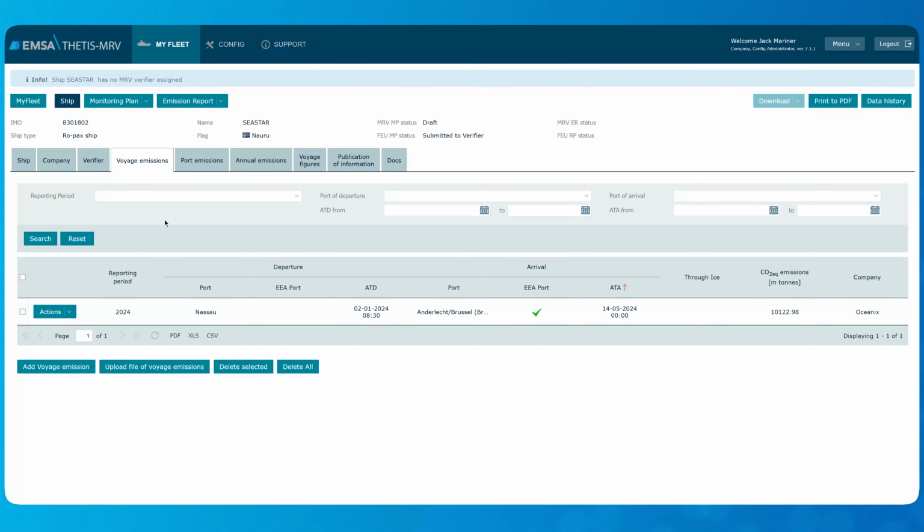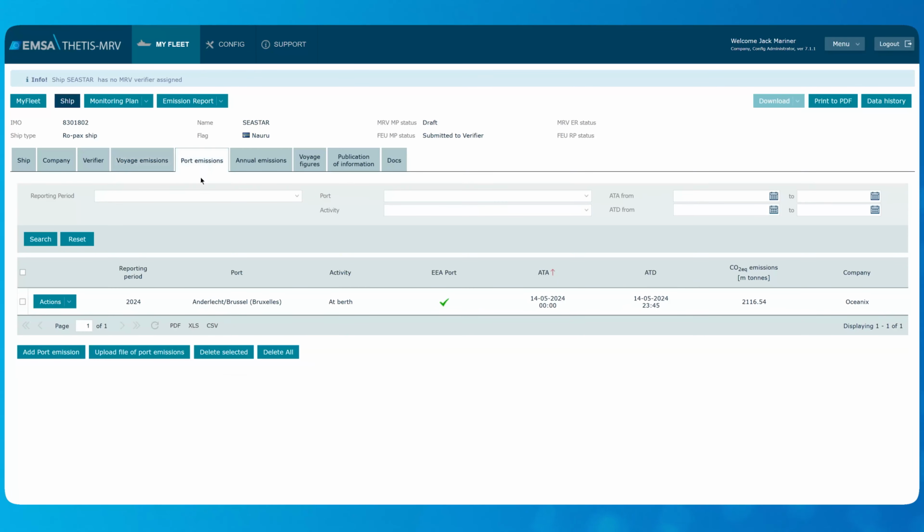We can see that in our example we have already reported voyage emissions for the period when the ship was under our company's responsibility. In the Port Emissions tab, the emissions data has been reported as well. The detailed explanation on how to report voyage and port emissions is provided in the dedicated video tutorial on creation of the emission report. Therefore, here we are going directly to the tab Annual Emissions.